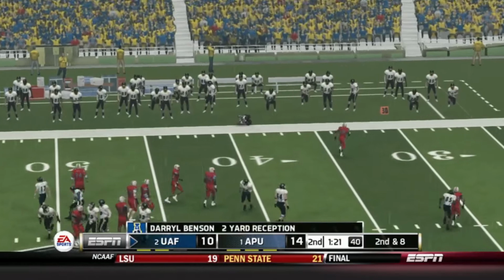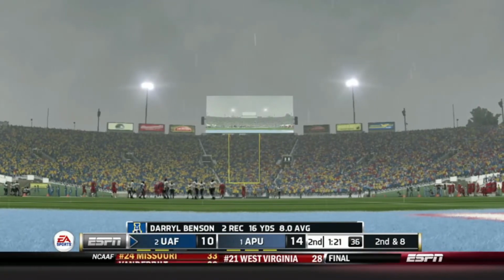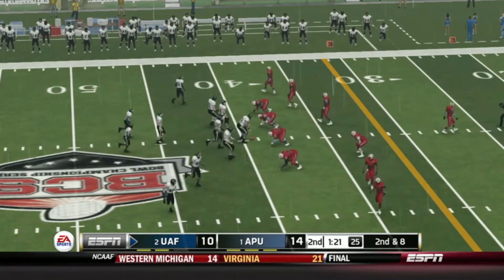Out of bounds at about the 39-yard line. That's a gain of 3 on the play. That makes it 2nd and 8. From the 39-yard line, 2nd down.